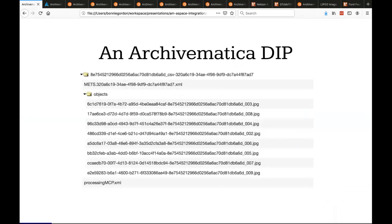But first, I wanted to talk a bit about what this integration centers on, which is an Archivematica DIP. And Sarah gave an overview of kind of what Archivematica does and what it produces, but to reiterate a little bit, the DIP is the copy of digital objects that is given to an end user for access purposes. So the DIP includes access copies of the original digital objects in the transfer, either created by Archivematica or provided by the user with the transfer. And then the DIP includes a METS file, and then it can include a thumbnail as well. So this screenshot shows an Archivematica DIP and its structure.